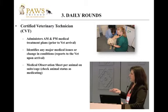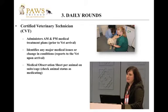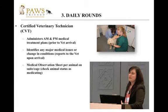Medical observation sheet. On each cage you'll see there's a medical observation sheet. So the animal caregiver, when they're feeding, cleaning, they'll make notations as far as if there's vomit, diarrhea, anything like that. So the CVT is going to see that and again pull the record so that I can go ahead and look at it.